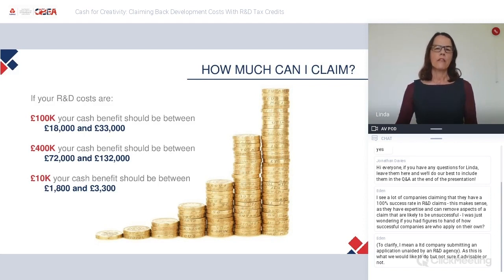So just to give you a quick idea of how much the value could be, for the small and medium enterprise scheme, you get back between 18% and 33% of the R&D costs that you identify, your claimable R&D costs. So if you had 100,000 of R&D costs, your cash benefit should be between 18,000 and 33,000. If you had 400,000 of R&D costs, your benefit should be between 72,000 and 132,000. And if you had a modest 10,000 of R&D costs, then it will be between 1,800 and 3,300. It actually depends on your profit or loss position, exactly what it is. So that's the ballpark range.